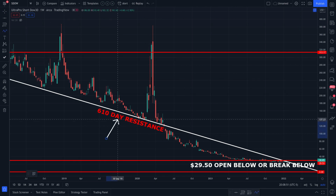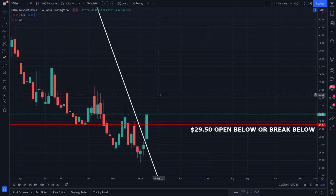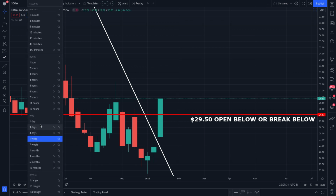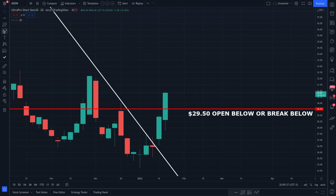610-day resistance level, okay? Take note of that, guys. This is going to be very relevant when we zoom in here. So as you look at the price action, the 610-day resistance line, we just got a break through of that level. That's actually a bullish sign. Assuming that the open below or break below, right? That's kind of the assumption of the bullish case because the S-Dow does the opposite of the S&P 500. So if the S&P 500 is going down, the S-Dow is actually going to move higher, okay? So that's the reason why I have this right here, 29.5, open below or break below, okay? That is the bullish sign, okay, if the market does that gesture, okay? Open below or break below 29.5.